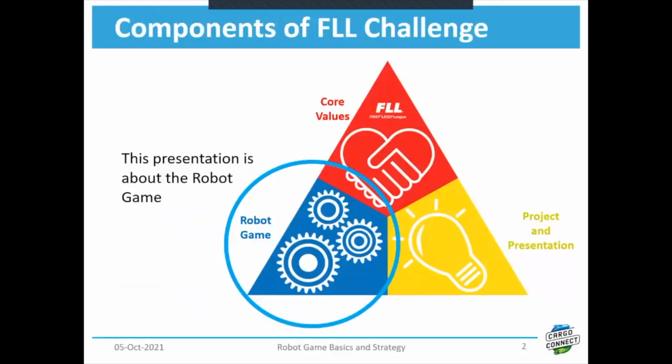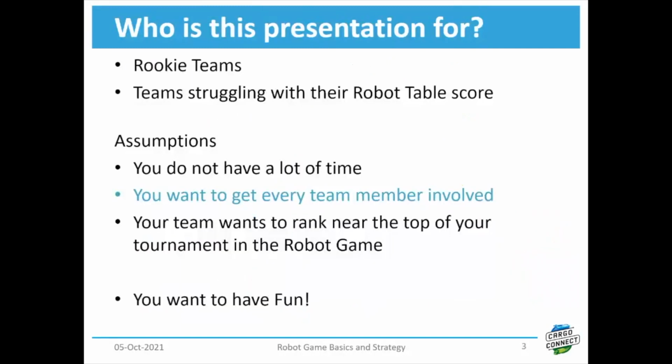This presentation, just in case anyone's in the wrong room or thinking about something else, we're going to talk about the robot game. There are different components to the FLL challenge: the project and the presentation, the robot game, and the core values that we use when we do it all. This presentation is for rookie teams or teams struggling with their robot table score who want to get to the next level.